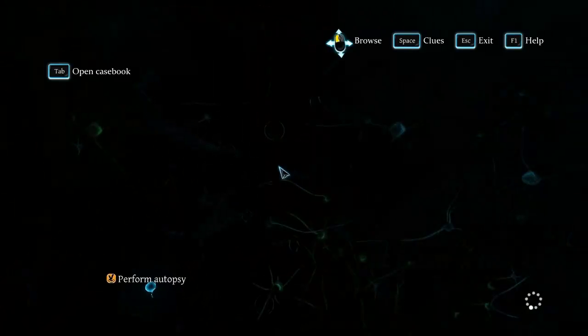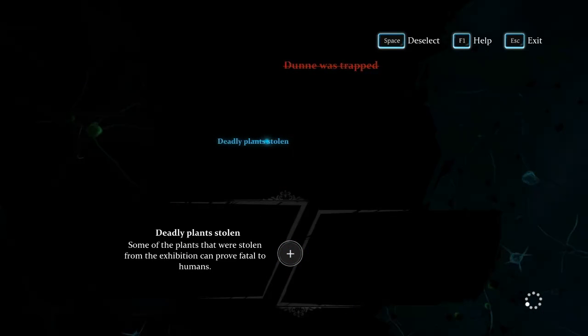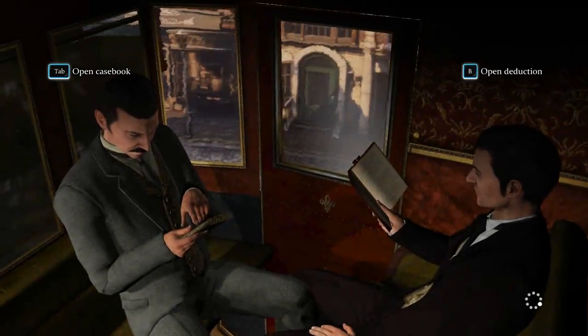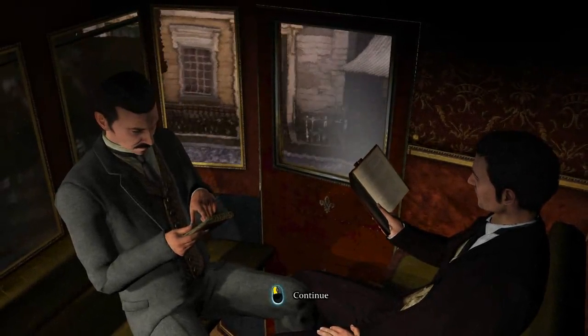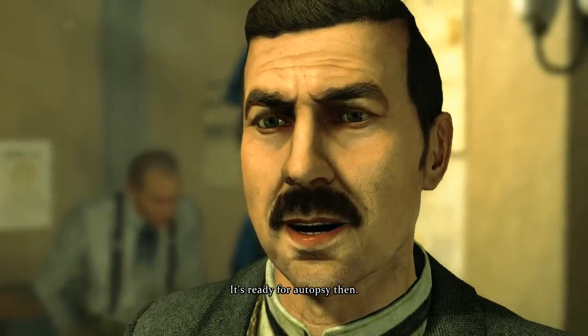Scotland Yard. And while we're going there, let us look at Dunn was trapped, deadly plant stolen. Okay, apparently that's not a thing. Alright, I'm going to perform autopsy. I asked Inspector Lestrade to take Montague Dunn's body to Scotland Yard. It's ready for autopsy then.